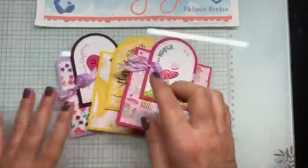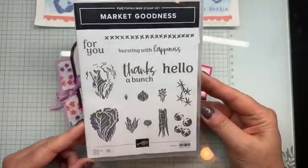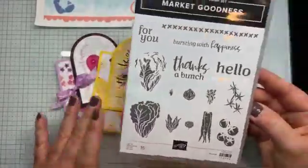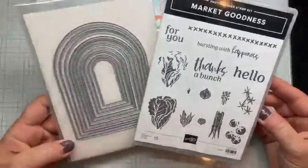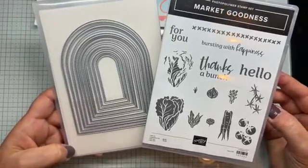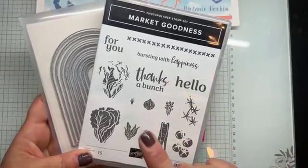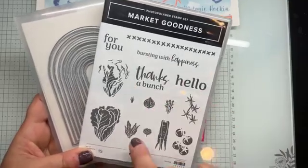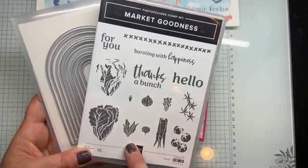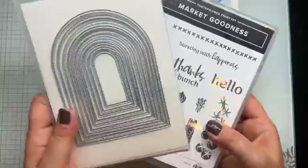And then I am featuring the Market Goodness stamp set because I just loved the sentiments and how they coordinated with the paper. And then the Everyday Arches dies. Now, this is part of a bundle from a suite in the annual catalog. We are just using the stamp set, but the suite is adorable. The dies have a little shopping cart and the paper's so cute.